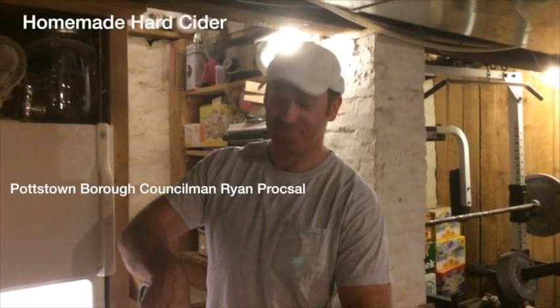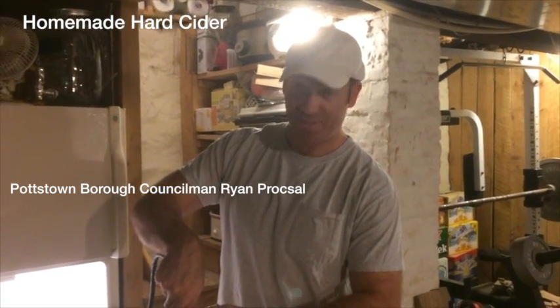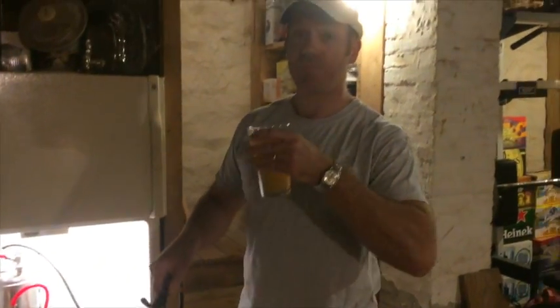Greetings, cider lovers. We are in the basement of Pottstown Borough Councilman Ryan Procsal on Walnut Street. He lives here in the First Ward, and he's showing us all about the apple cider that he made here in this basement, or I suppose some of it was outside. Yeah, it's either up or down. But how's it taste? Eventually, it always goes down here. But how do you like it?